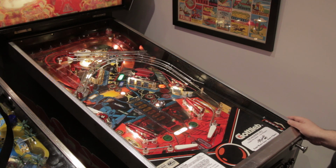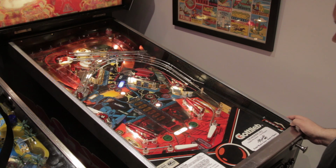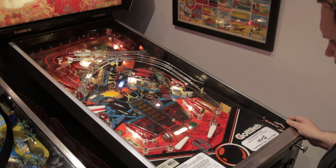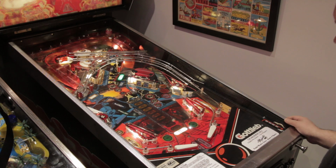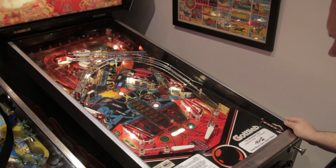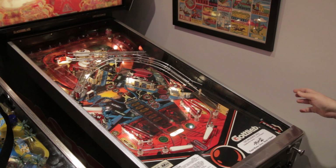Now, things that I like about this game. First up, it sounds absolutely amazing. At the end of the video, we'll leave it playing a little bit so you can hear the wind down tune of the machine. It does sound brilliant.